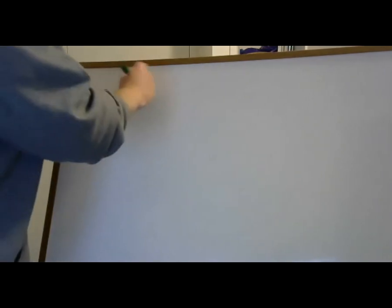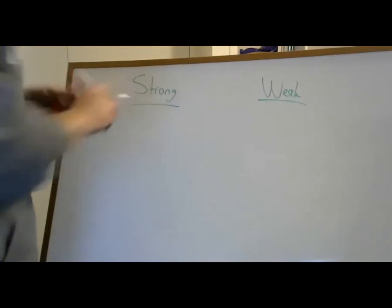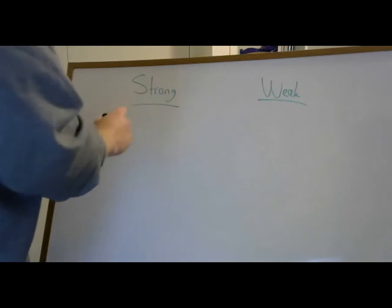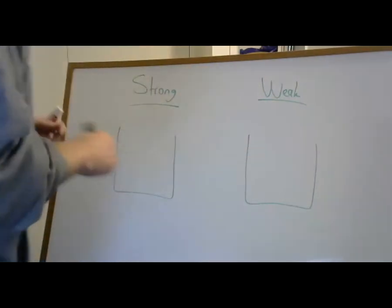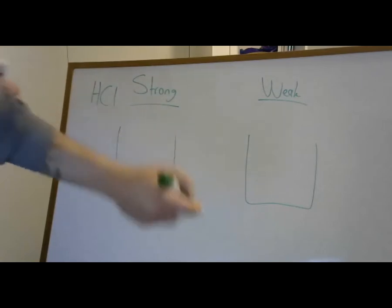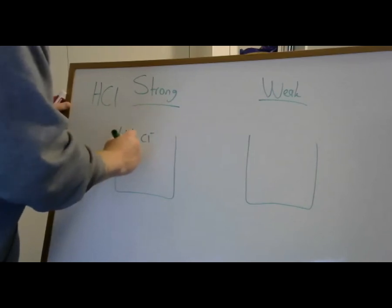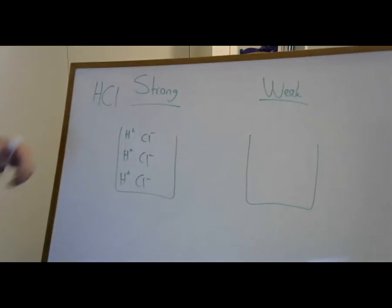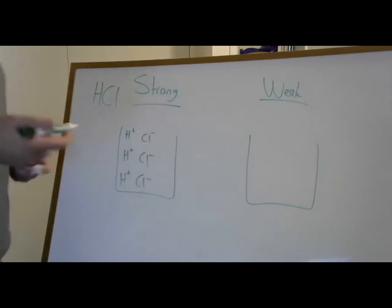We have strong and weak acids. If you're following along on the slides, we are on slide number 9. So, I'm going to use a slightly different example. So we have HCl. So it dissociates completely into H plus and Cl minus. There's no more of the original molecule left. It's all now H plus or H3O plus, because the hydrogen technically binds with the water to create H3O plus.